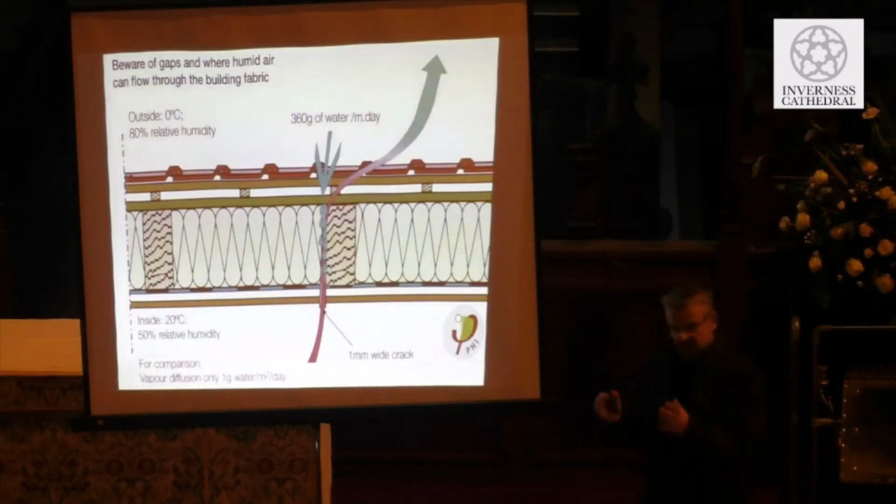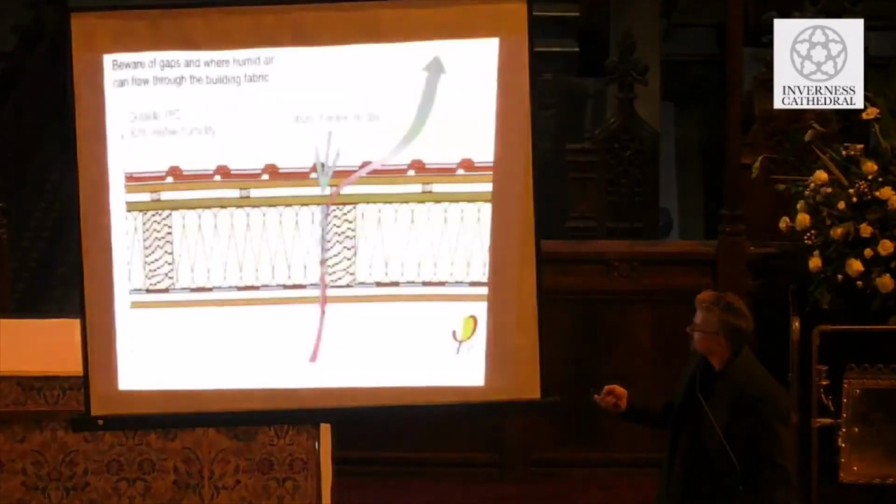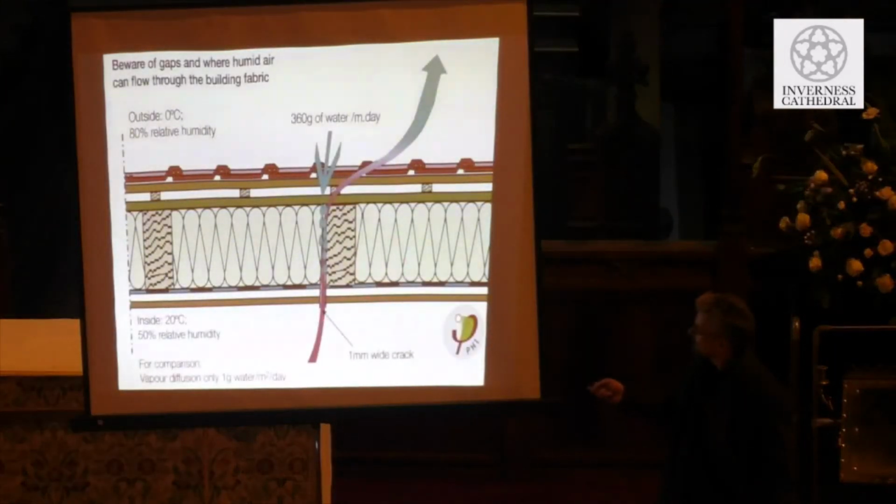Now, if you can imagine that all going through that one little crack, that's going to create real problems if you've got a timber structure in the wall here, so you need to think very carefully about that. And this is where understanding failure mechanisms and the robustness of the details that you're working with is going to be very important.